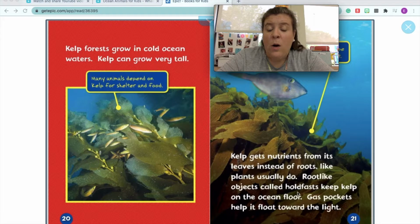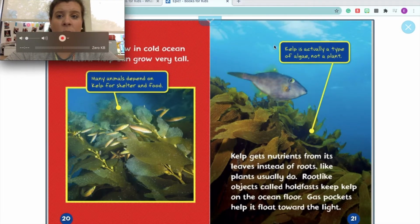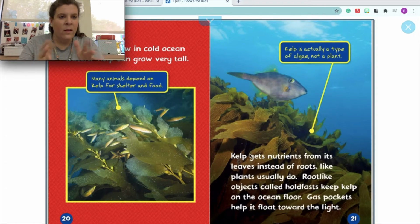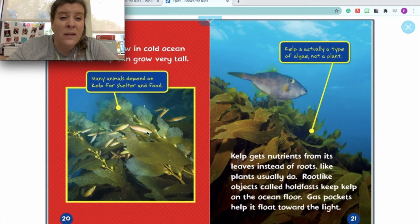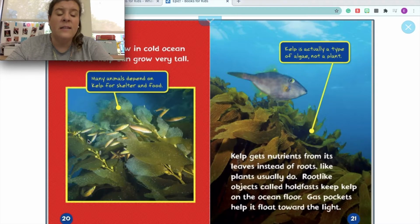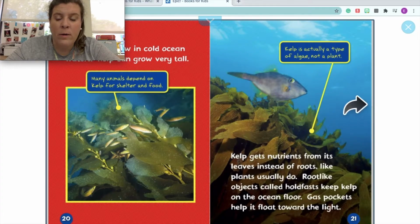Root-like objects called holdfasts keep kelp on the ocean floor. Gas pockets help it float toward the light. Kelp is actually a type of algae, and it's not a plant. So, a little different than what a plant is, but it looks like a plant. But kelp is something that we might see in the oceans. Typically, like it says, it grows in the colder water, and it's different from most of the plants that grow in the water.